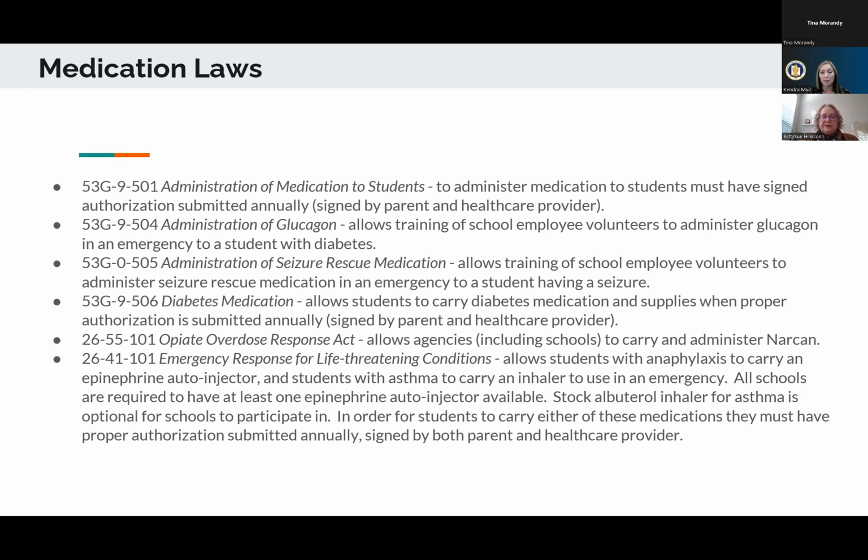So the Nurse Practice Act and rules sort of helps nurses. This is what nurses need to follow in order to practice within their nursing license. So the school nurse must delegate any procedures that include medication administration to be performed by school staff that is not licensed to do so. This does not include all nursing functions, so they cannot all be delegated to staff.